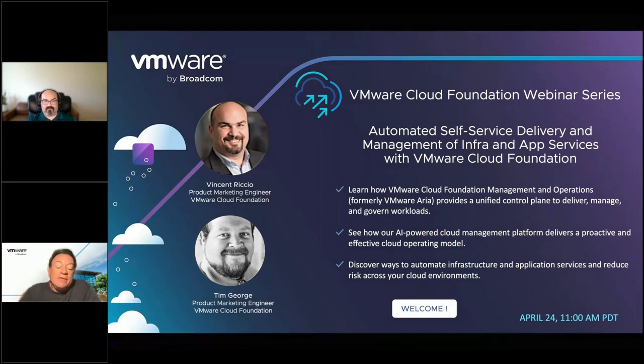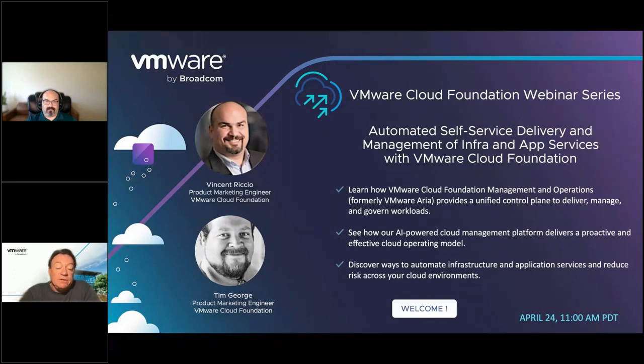You're going to see how this is a unified control plane to deliver, manage, and govern workloads. You'll also be able to see, and Tim's going to do a demonstration for us, how this AI-powered cloud management platform can really deliver a proactive and effective cloud operating model. Vincent's going to kick us off, and Tim's going to help us do a demonstration. Really want to show you how you can automate infrastructure and application services and reduce risk across your cloud environments. So really a lot of good content here.